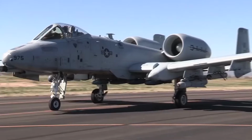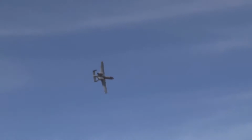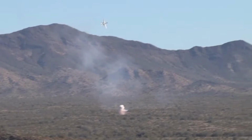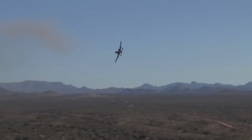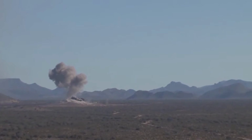A-10 Thunderbolt II. The A-10 is specifically designed to carry out close air support at low altitude and low speed. The A-10 is built to be highly survivable and can take off and land in locations near to the front lines.